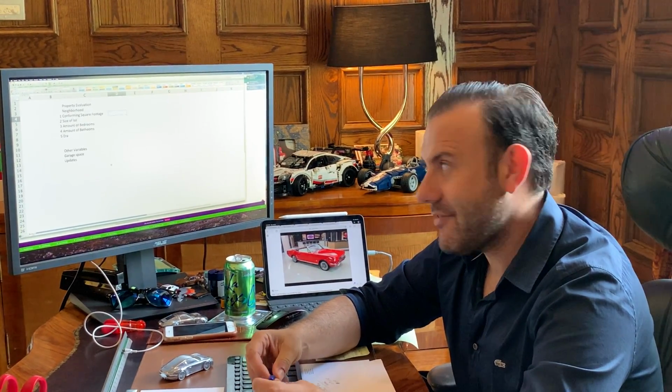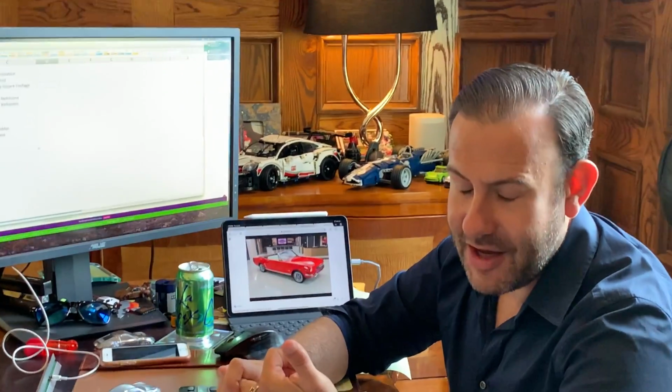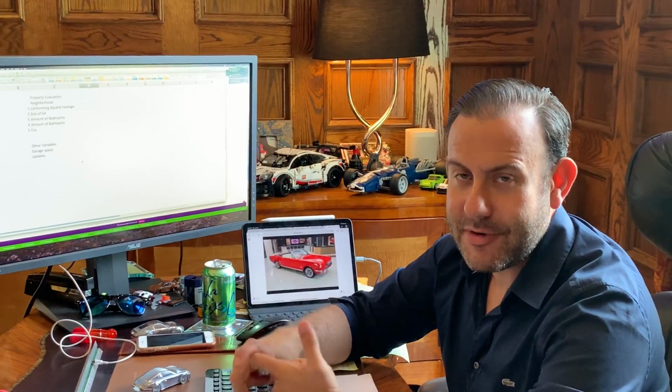Anyway, those are the top 5 things. Again, conforming size for house, conforming size for lot, number of bedrooms, number of bathrooms, and the era your home was built would be the top 5 variables.